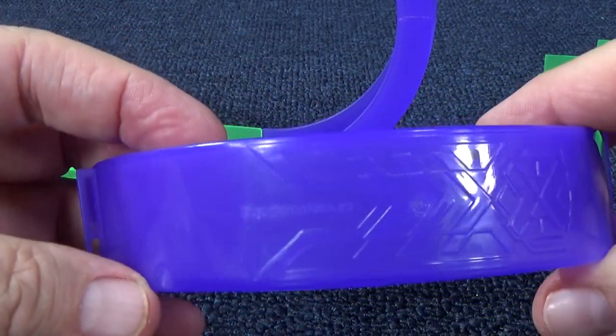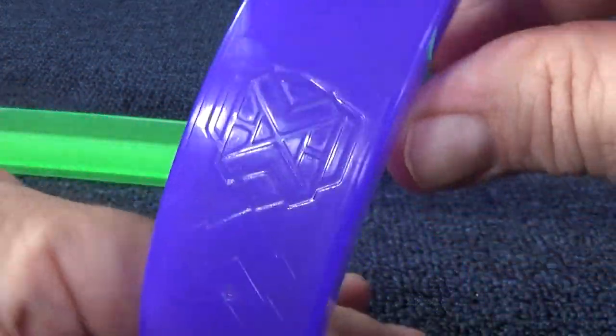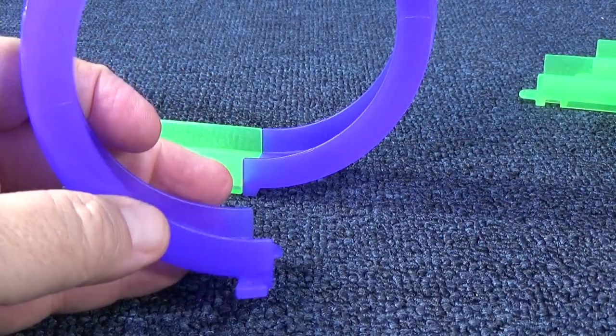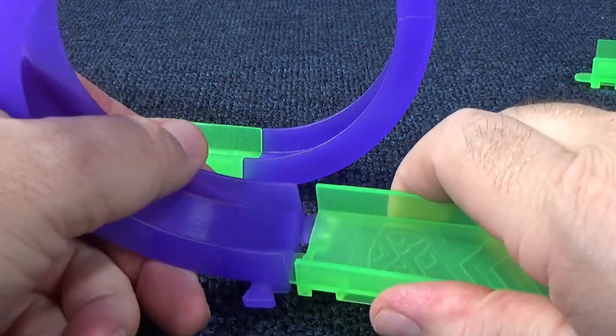Now here's the other loop. Oh yeah, there's the arrow again. So that symbol goes upwards. This loop's going that way. So this is going to go this way. Let me go ahead and connect a piece of track.